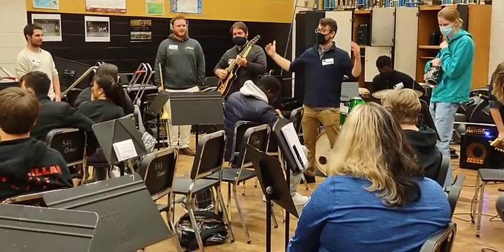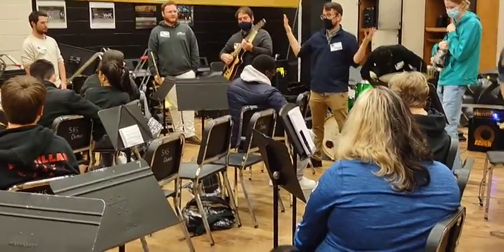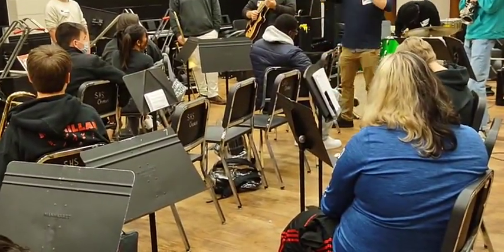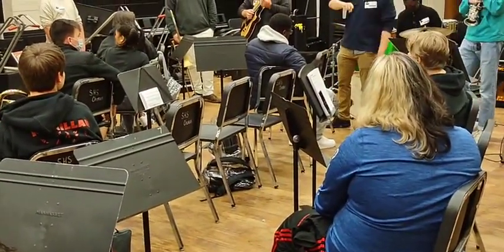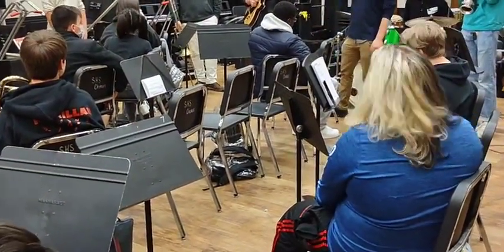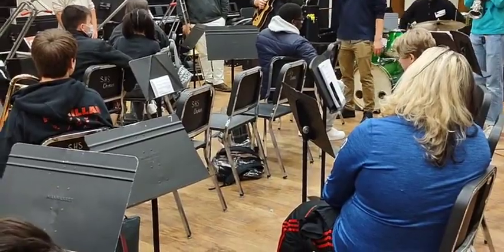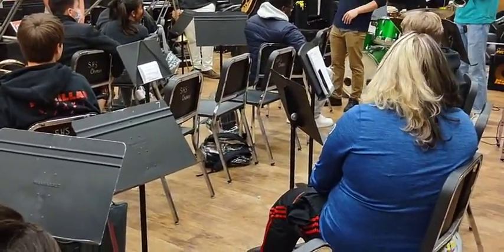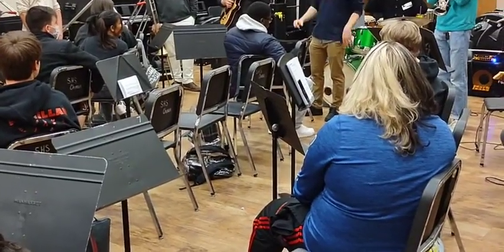12-bar form. That's what the blues is, just so you know, and it's going to repeat every 12 bars. And just so you know, in the jazz world, when we say chorus, that means one time through that 12-bar form. So we say one chorus, that's 12 measures. Two choruses, 24 measures. You understand what I'm saying? It's not like in pop music where it's like the hook. It's a little bit different.